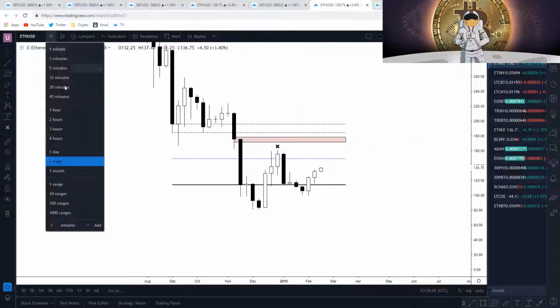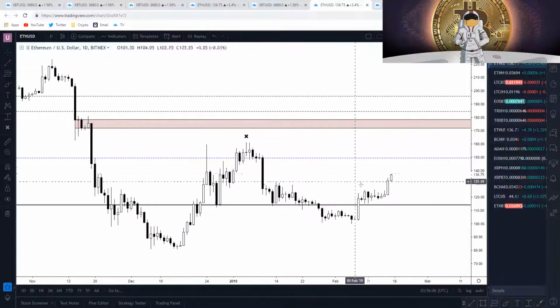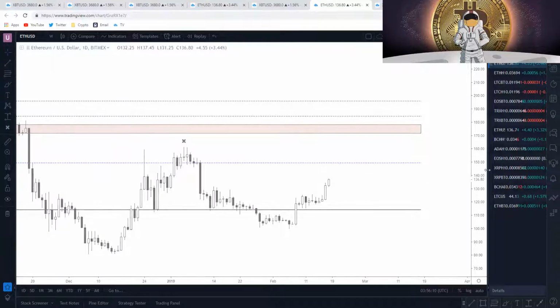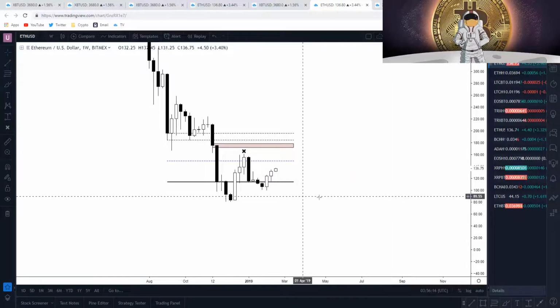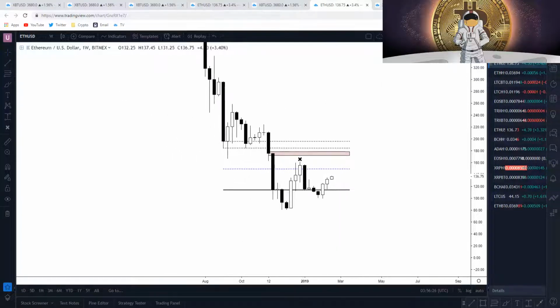Why did I put this 150 level? I think it was a daily. Yeah, okay. That's why I did it. The daily support and resistance is that 150 level. Interesting. Okay, so I still like this chart. I still think this chart is very valid. So Ethereum short 148 to 150. And I should also write 163. Okay. Perfect. Bitcoin and Ethereum is done.